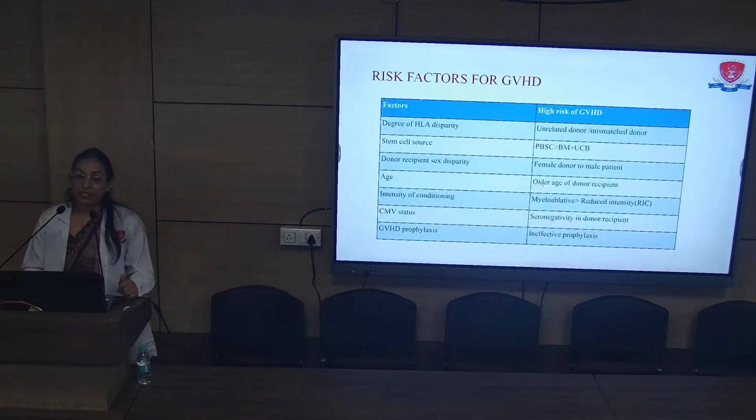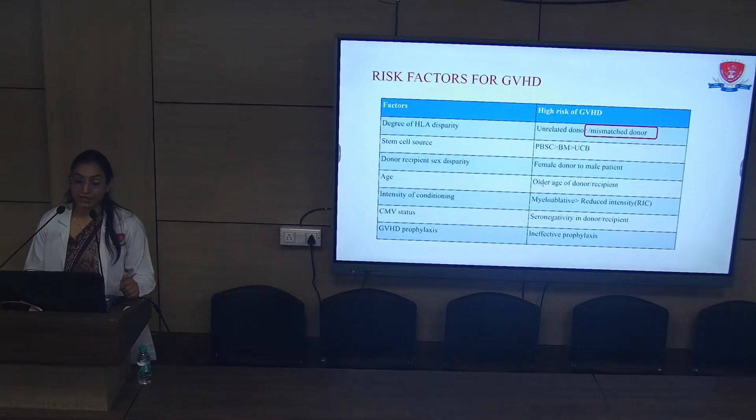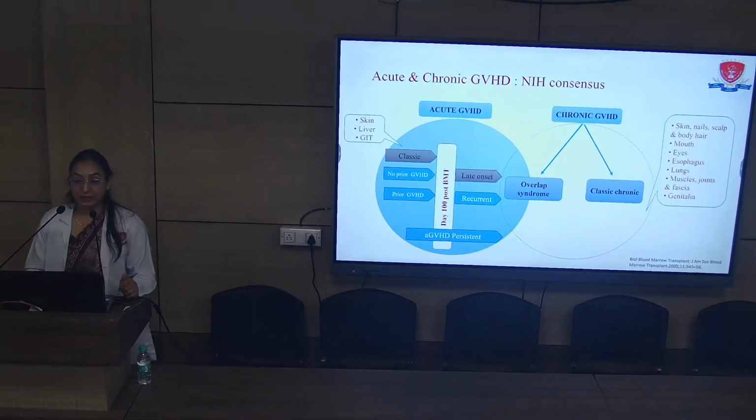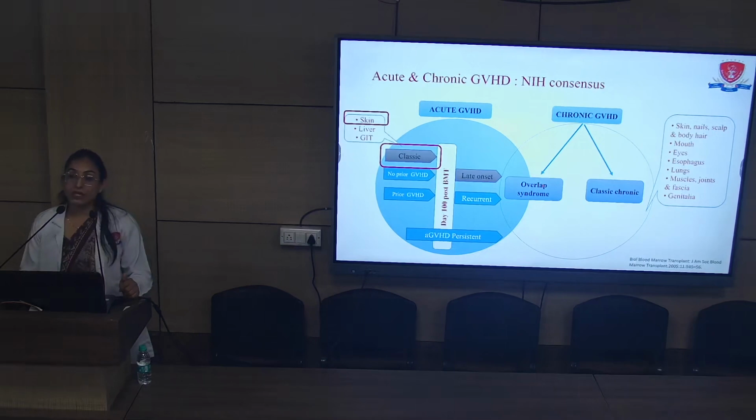There are multiple risk factors for GVHD. In our patient, we had a haploidentical transplant, which was half matched, which was itself a risk factor, and to add to it, we did a PBSC graft, which was again a high risk factor. The donor was older than 40 years, and we used myeloablative conditioning, which increases the risk of GVHD. We classify GVHD based on the timeline and the symptoms as acute and chronic. In this case, GVHD appeared on day 19. It was involving only the skin, and so we call it classic acute skin GVHD. We evaluated other organs like the liver and gut, and there were no symptoms.